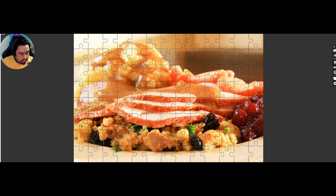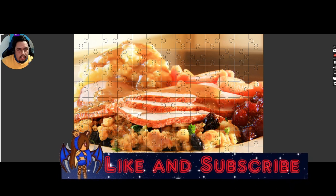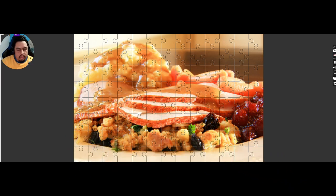We are here doing, oh jeez. All right, we're here doing Thanksgiving jigsaw, Thanksgiving dinner jigsaw. And hopefully there's like different pictures than just this one that's being previewed. But let's get into it.